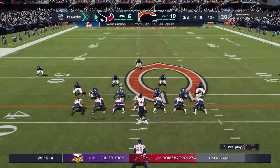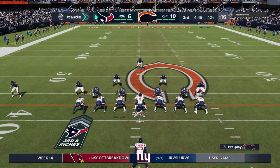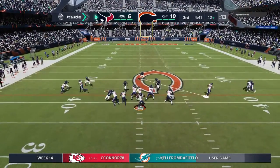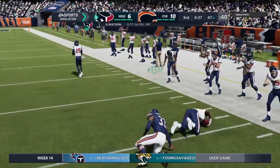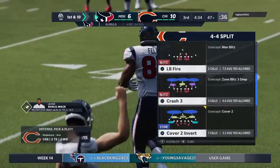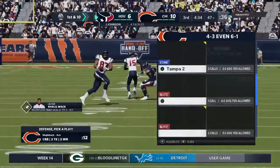The last catch nearly got him a first, but it did not. And they'll try to convert on 3rd and inches. Here's Watson. Finding Fuller, complete. And he's got the first down yardage as he brings this up to the 47. A gain of 5 yards on the play there as the drive will continue.